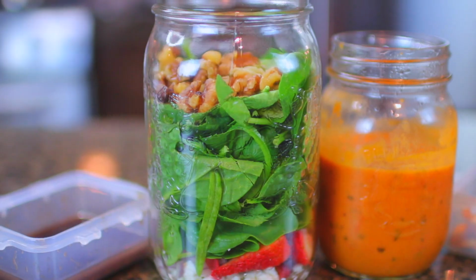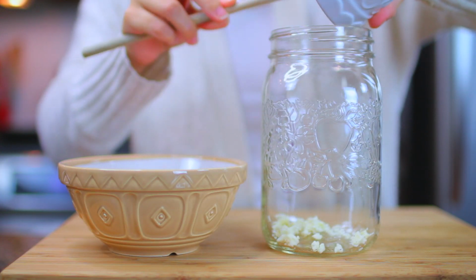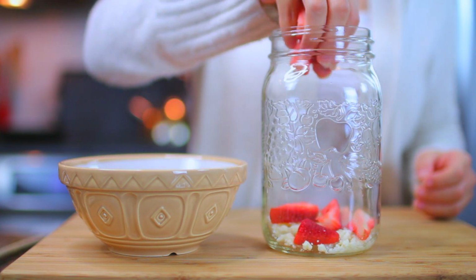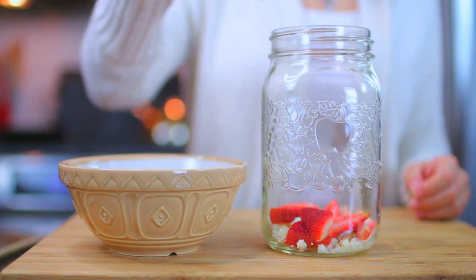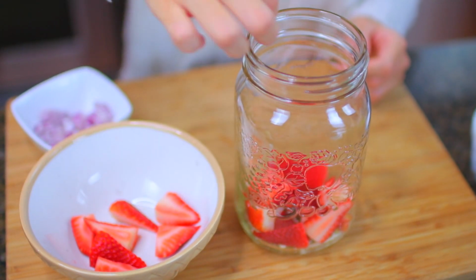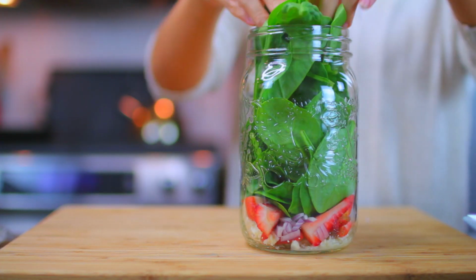So now I'm going to show you guys how I make my favorite spinach salad. I'm starting off by adding some feta cheese to the bottom of a mason jar. And then I'm going to add in some fresh cut up strawberries, but you could totally use any kind of berry you like. And to avoid having a soggy salad, you want to add the wet and heavy ingredients to the bottom of your jar. Then I'm adding in some red onion and a couple handfuls of baby spinach.